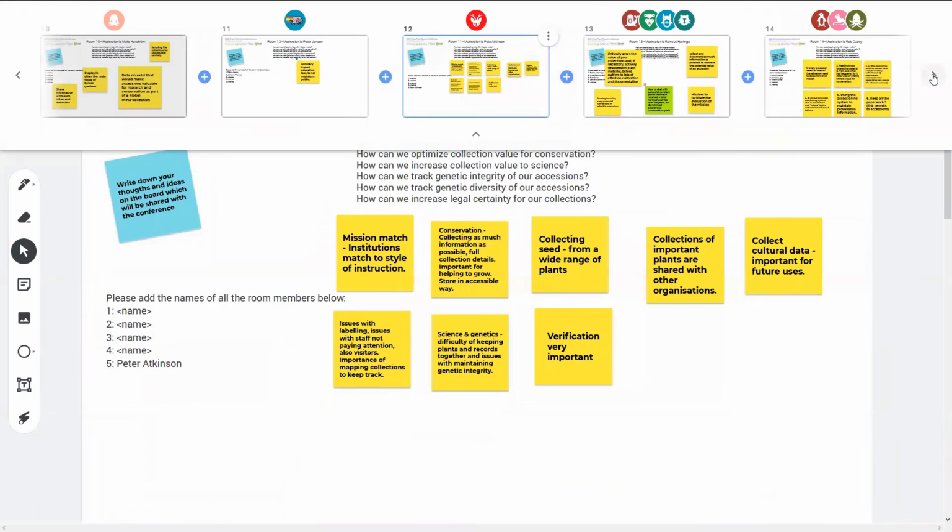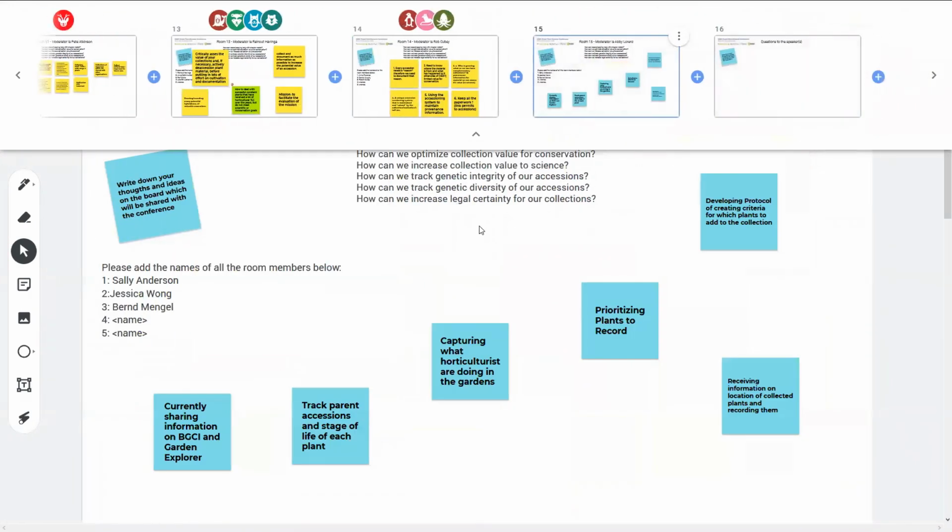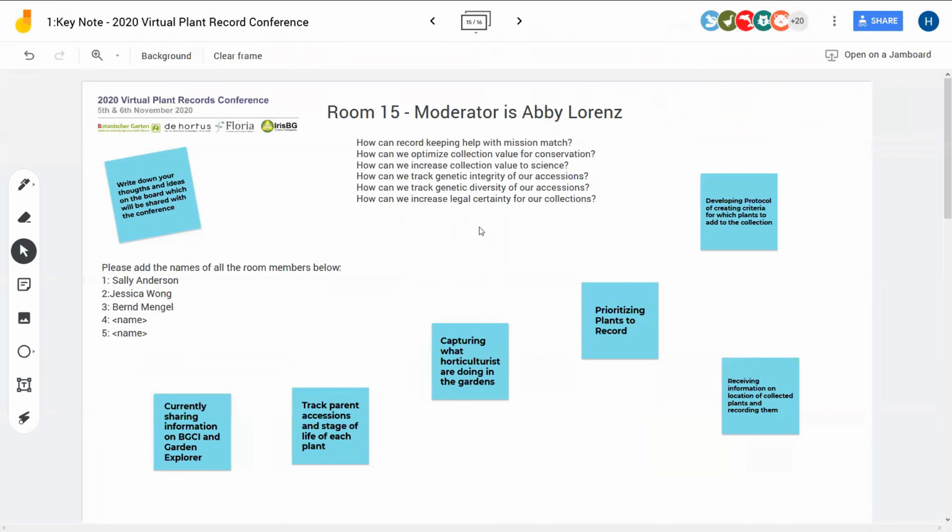I think our main takeaway from our conversation is really the importance of having so many people on board, from horticulturalists to the people that are collecting your data, and really how do we develop that group effort of getting the best data for our collections.